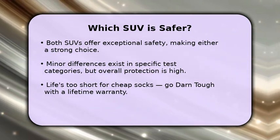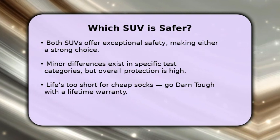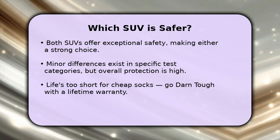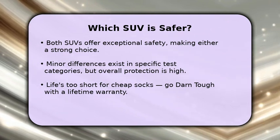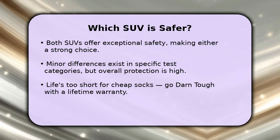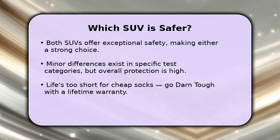While specific test results might show slight variations, both vehicles provide superior occupant protection and advanced accident prevention technologies. Your decision may come down to other factors like driving dynamics or interior features.